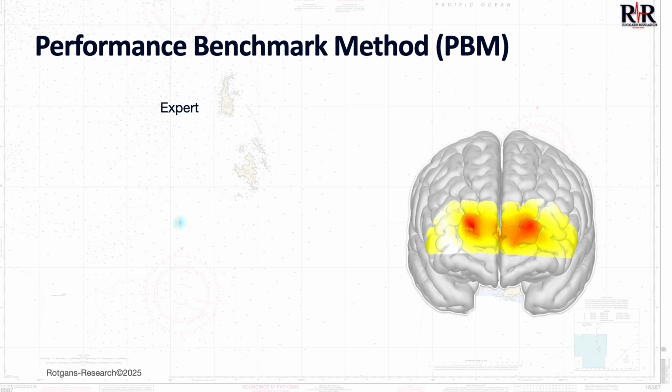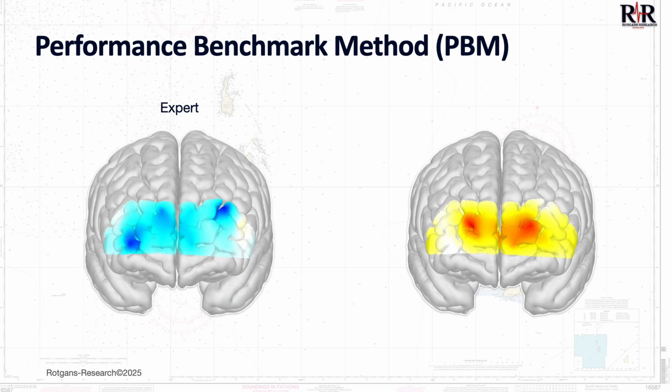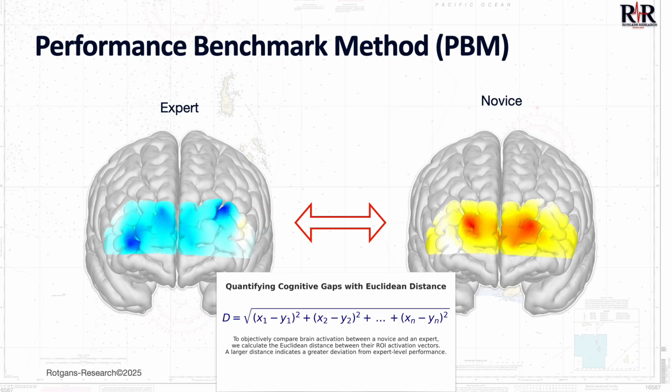We record the brain activity of an expert, someone who performs the task fluently and under pressure. This neural signature becomes the gold standard. Each trainee's brain activity is then compared directly to this benchmark, not just to assess engagement, but to evaluate how closely they match expert-level cognitive patterns. We quantify this using the Euclidean distance between the novice and expert activation profiles across specific regions of interest. This provides an objective, interpretable measure of cognitive performance gaps.